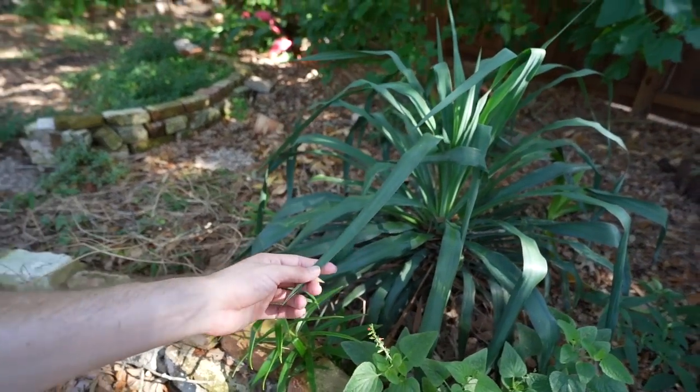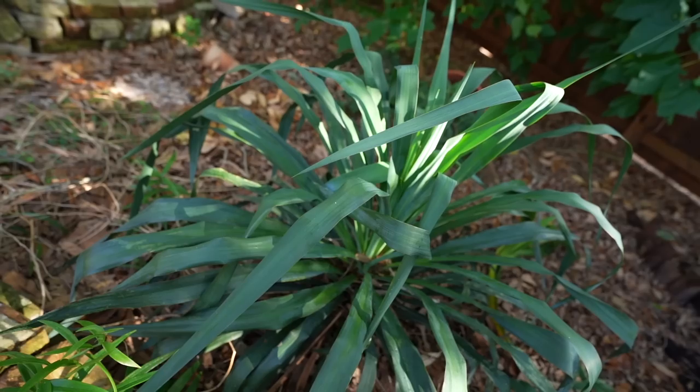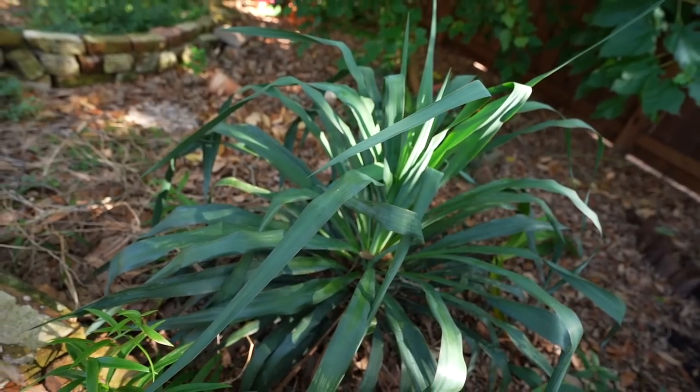This weeping yucca has gotten absolutely huge and it is hardy to the freezes. This is what I'll recommend for anyone who wants a native tropical look. Include one of these weeping yuccas. Usually you can find these guys on sale at Lowe's.